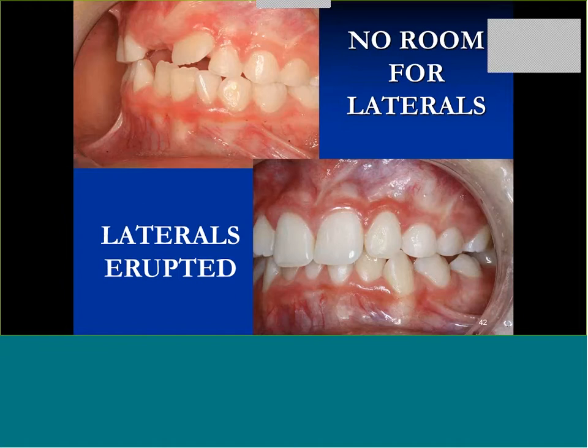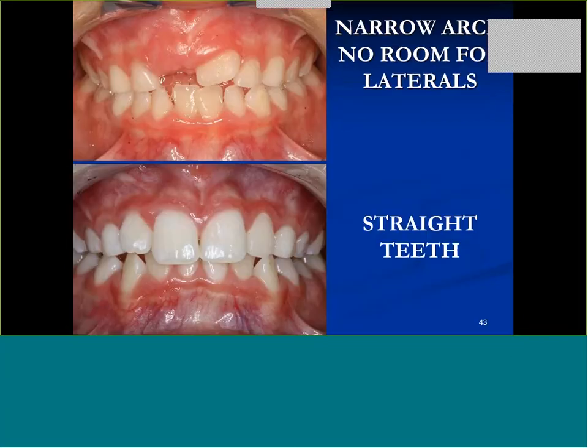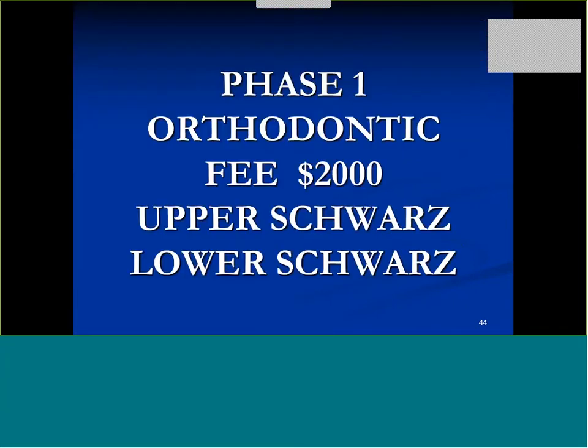So no room for laterals, and you can see the laterals are in. Okay? Straight teeth. So here the patient now might be around 8 or 9. But look, all the incisors are in. Patient looks great. Beautiful broad smile with 2 simple little appliances. I guess I charged the patient somewhere between $1,500 and $2,000. Probably by the time I did the records and the appliances, it would be $2,000.